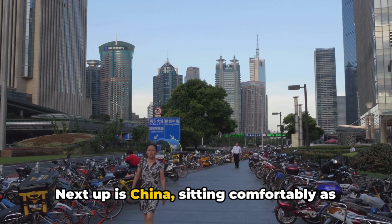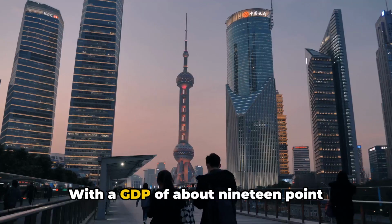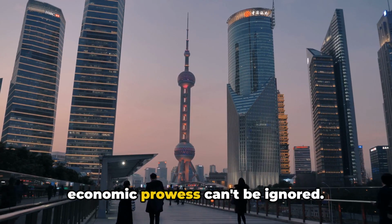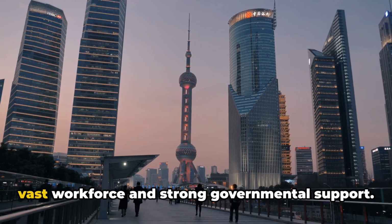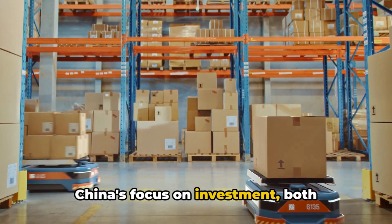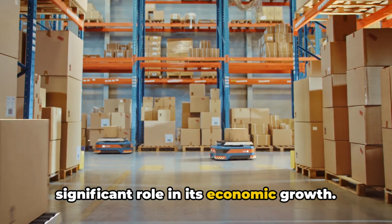Next up is China, sitting comfortably as the second largest economy in the world. With a GDP of about $19.37 trillion, China's economic prowess can't be ignored. The country's economy is primarily driven by manufacturing and exports, backed by a vast workforce and strong governmental support. China's focus on investment, both domestic and foreign, has also played a significant role in its economic growth.